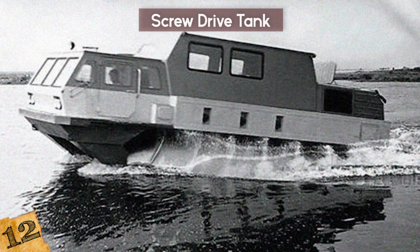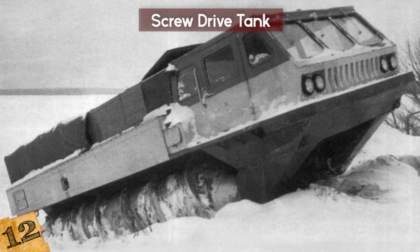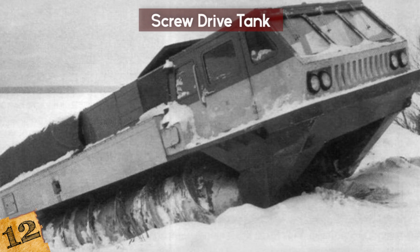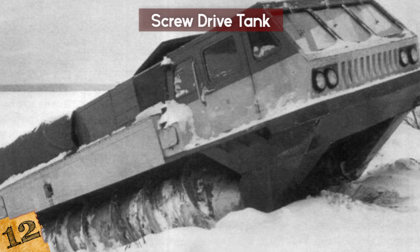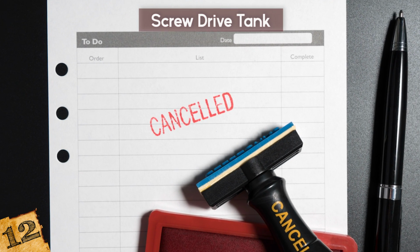However, though they technically worked, they weren't anywhere near as efficient as they felt they could be. A particular problem they had was that they wouldn't stay balanced on the ground, and they would often tip over with one side of them hovering in the air. After a while, the project was scrapped.